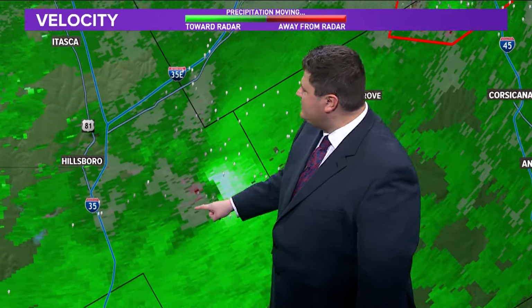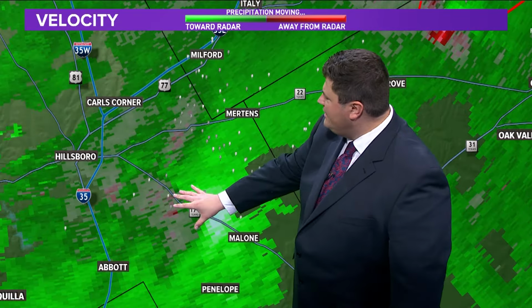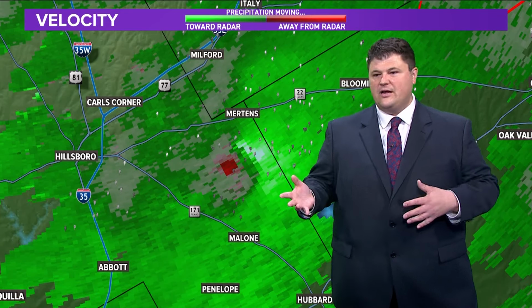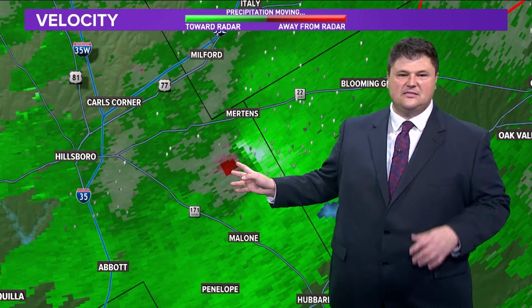Now, the last time we checked in on this is where it was. It was a bit weaker, okay? Now, if we take a couple of scans, to me, that's concerning, okay? Maybe there's a tornado warning being issued shortly. I'm not sure. We will see. But to me, this is a concerning signature.